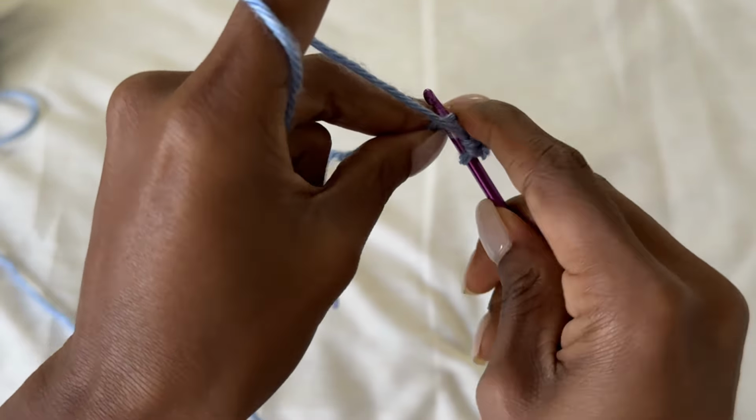So let me try it again to see if it actually is the right way. Okay, so yarn over, push it through that second V, yarn over, pull it through, yarn over, pull through two loops, so not all of them, yarn over, and then you pull through those other two. So yeah, I think that is what you do to achieve the double crochet.